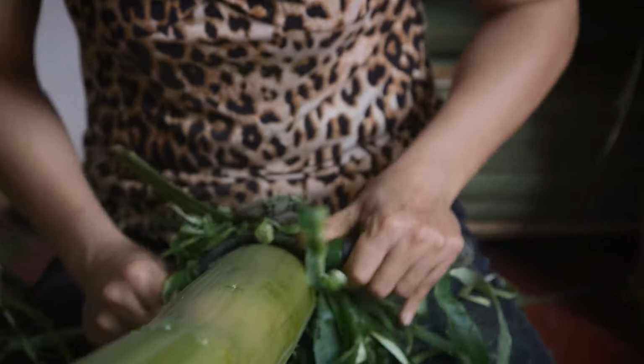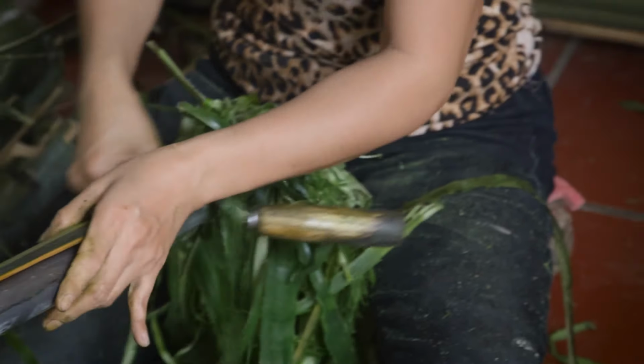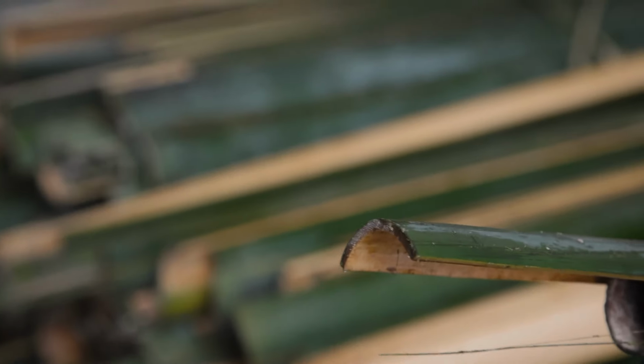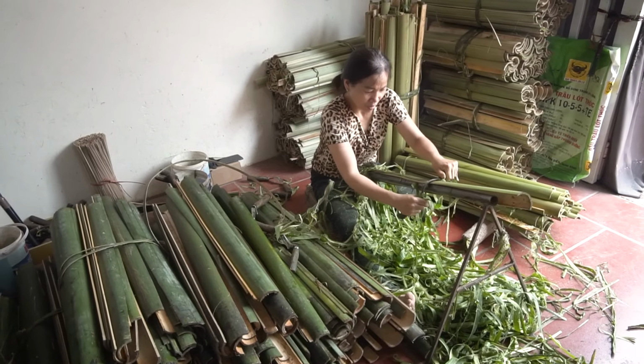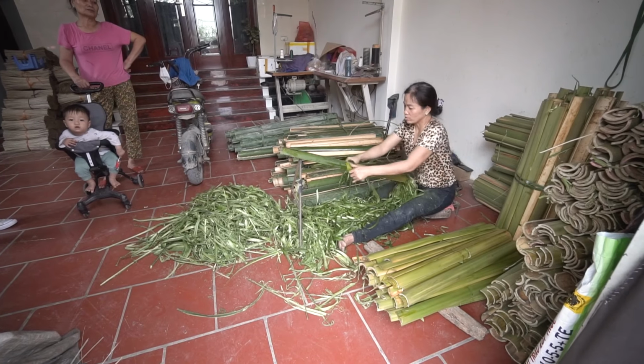So this is the first start of the process. They take the bamboo sticks and peel the outsides for two reasons. First, because it's hard to process anything when they have the shell on it. When you peel it, it's easier to dry it, to paint it, to do whatever you need to do with it. And the second reason is that the outside can be a little sharp. If they peel it, they can make it easier and reduce any harm that might come.